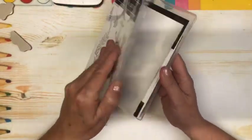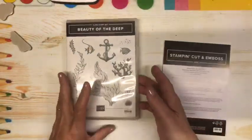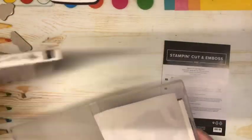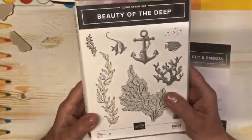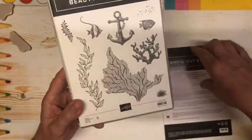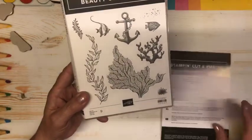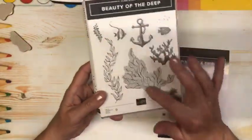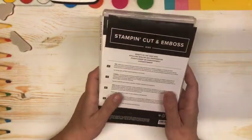Okay, and the last thing I got was the Beauty of the Deep bundle. I've had my eye on this one for a while. Oh, I should take that paper out so that you can see better. There is the stamp set, and it has a coordinating die set. I thought this would coordinate beautifully with some of the other stamp sets and bundles that we have. That's why I wanted that one.